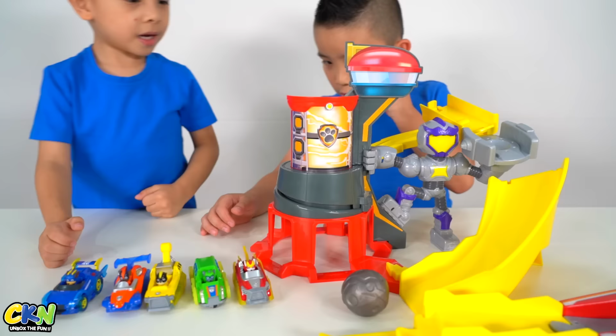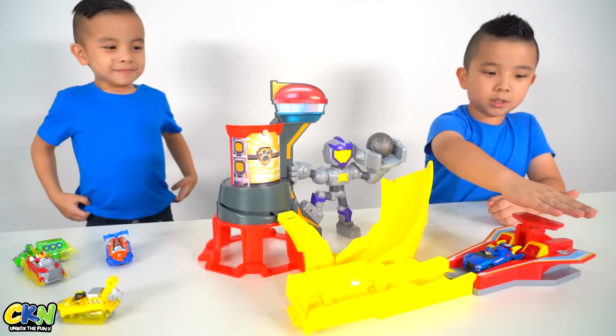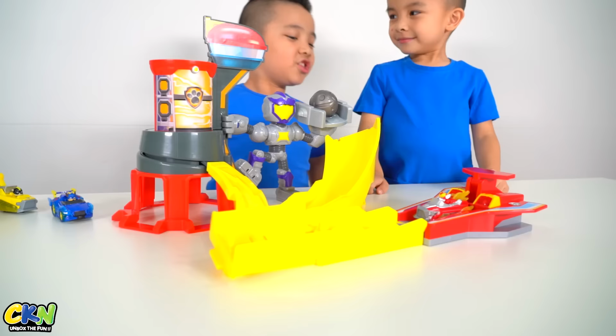Put the meteor up. Put it up there. Yep, nice. So you're gonna pull this down. Lock it in here. Quick, Carson, we gotta stop the meteor. Mighty Pup, charge up. 3, 2, 1, go! Whoa! Oh, the meteor landed here. 3, 2, 1, smash!